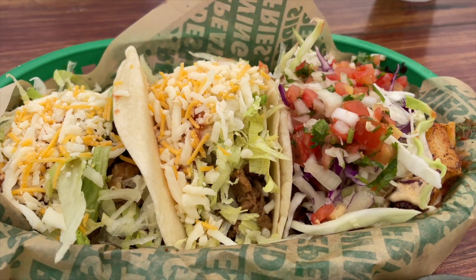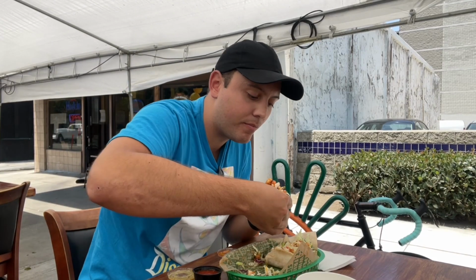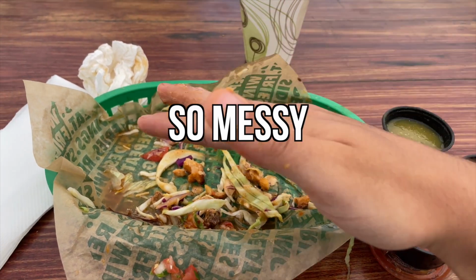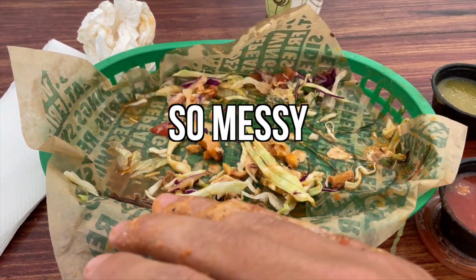The grilled fish taco was amazing. It had tons of flavor. I think there was a spicy mayo sauce on there too that gave it a lot of character. It paired really great with the orange salsa because it was super spicy, but it also had tons of flavor in it as well.